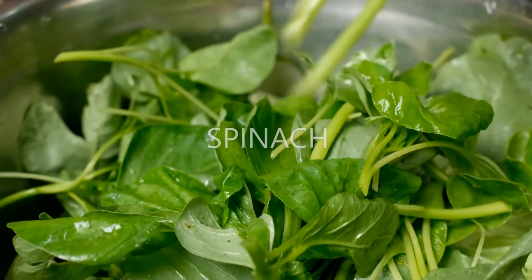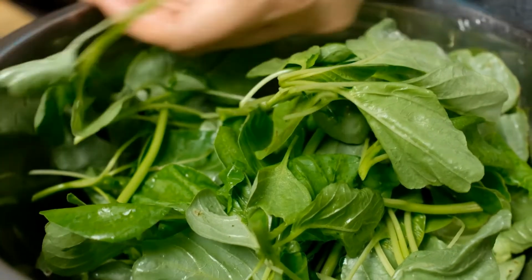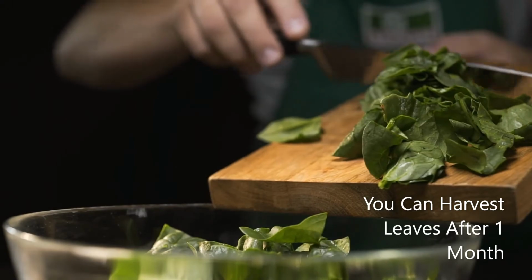It is a very easy crop to grow. It can be grown in sunlight or light shade. You can grow it in any season by providing a suitable atmosphere, but it is a cold-friendly crop. Its harvesting time is 45 to 50 days.